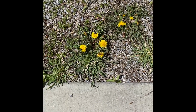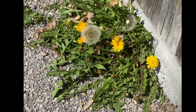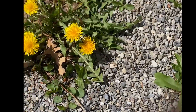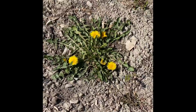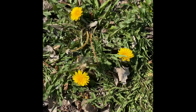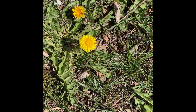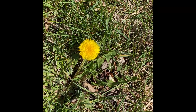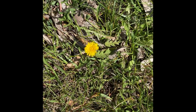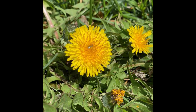There's a little fly in that one. Nope. No bees. Still nothing. There's a little sweat bee. Lasioglossum.